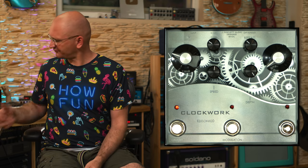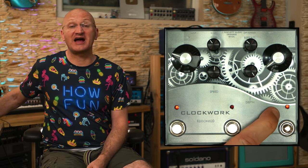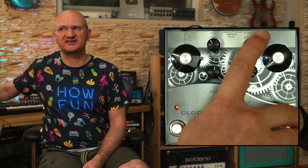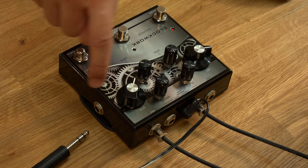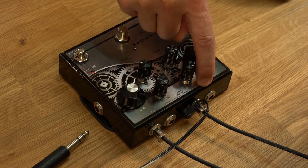So you have time, which is also tappable, which is also controllable with an expression pedal, as we shall see. And also, a separate expression input is up here for the repeats. We have a camera actually showing that. So input for time and expression input for repeats. This is the input, and there's a stereo out, which we will get to and bitch about a little bit.